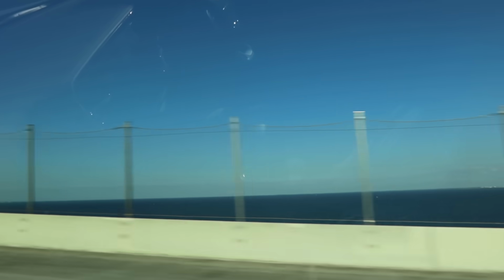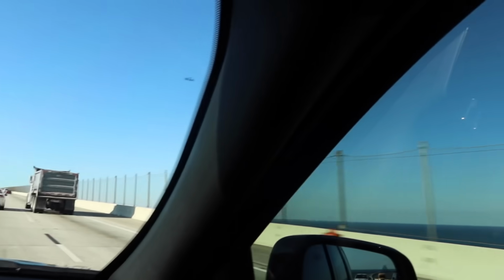I don't know. Hold your hands up. No. So, and it's like foggy up here. Yeah, but how would you like to be the guy that's painting these poles? No. No, thank you. I will video the boat.